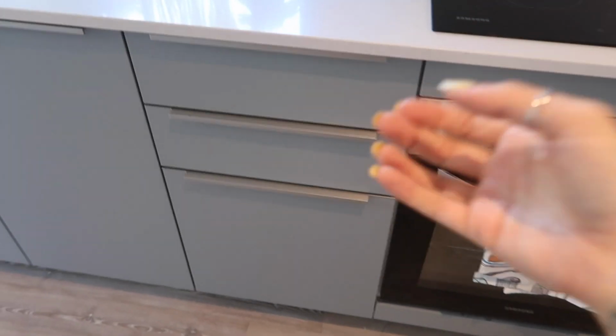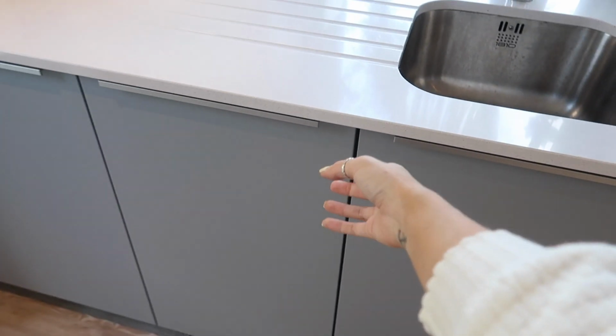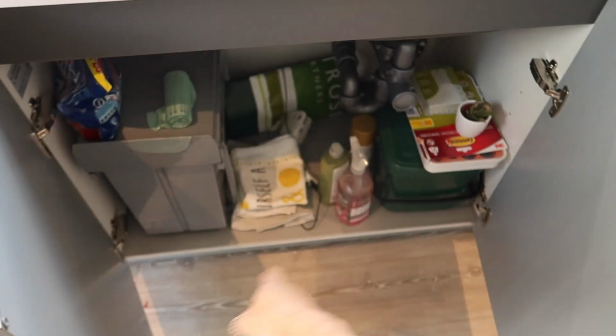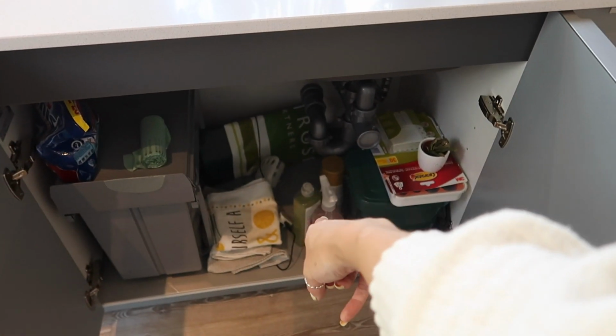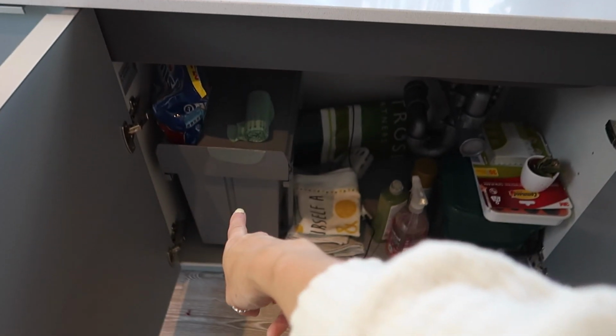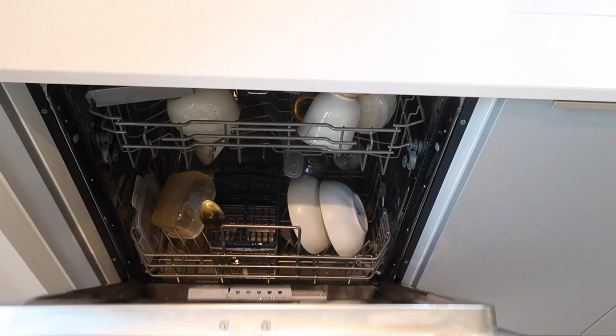Then moving down here, we obviously have cutlery drawers and stuff, which are going to remain the same. This is actually my bin, and I've got a food bin there. My random cleaning products like my washing up liquid and my antibac and my tea towels, bin bags, dishwasher tablets, and my bin. And then this is my dishwasher, which needs to go on in a minute, but I haven't put it on yet because of filming.